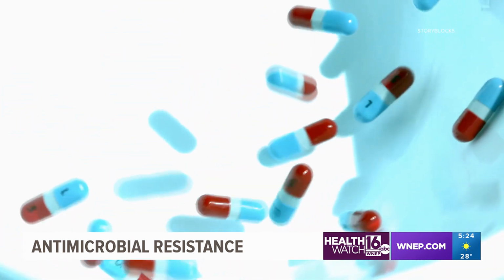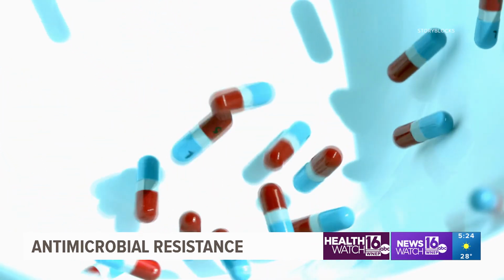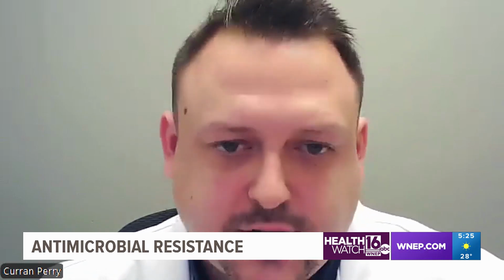Antimicrobial resistance can happen for several reasons, including the overprescription of antibiotics. 80% of upper respiratory tract infections, like when you have a runny nose, cough, sneeze, 80% of the time those are going to be viral in nature, meaning that antibiotics, as I mentioned, things that kill bacteria, will have no effect on treating these illnesses.